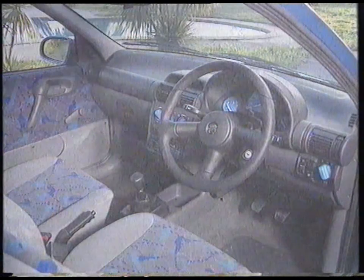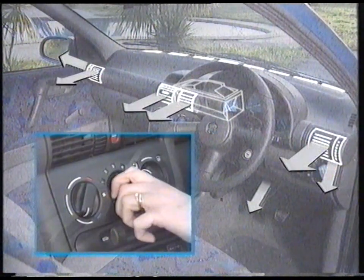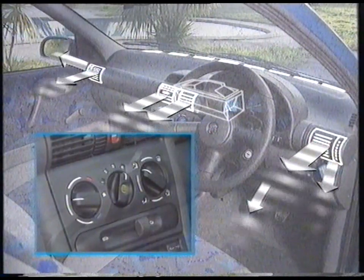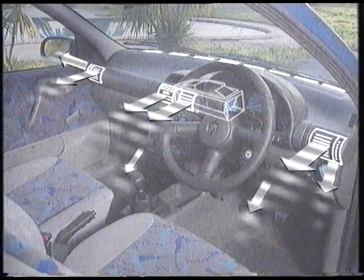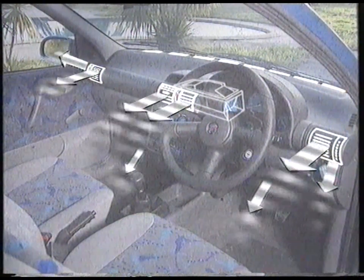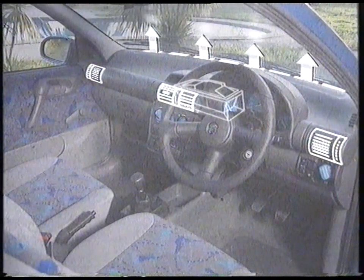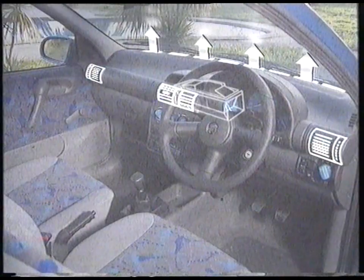Other class-leading features in the Corsa throughout the range include a four-speed heating and ventilation system with pollen filter. This is based upon Astra's and incorporates air recirculation, which replaces the hot cabin atmosphere with cool, fresh air, particularly useful in heavy, stifling traffic. Select demist and all except the windscreen vents close automatically, ensuring the shortest possible clearing time. Another big safety plus for the Corsa.